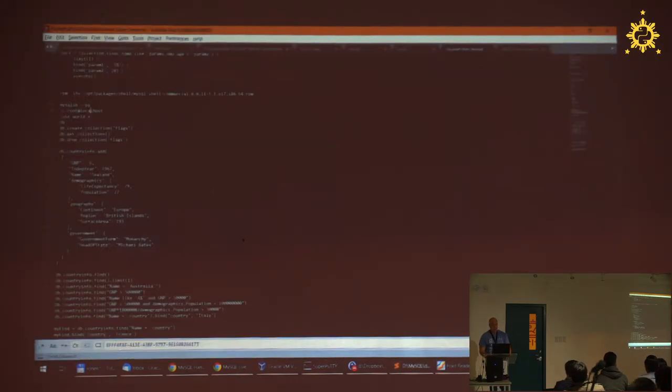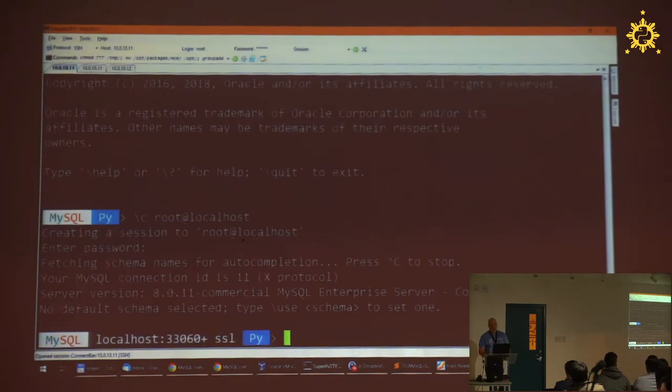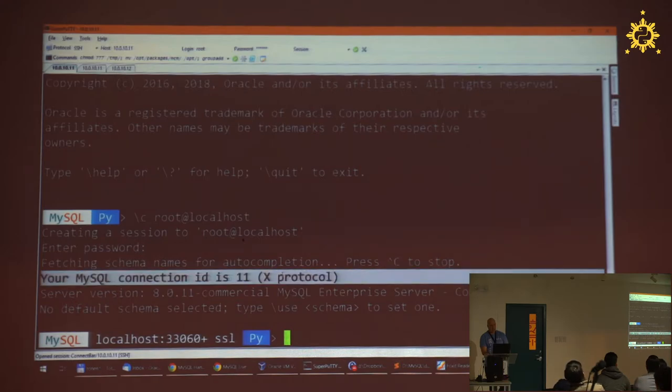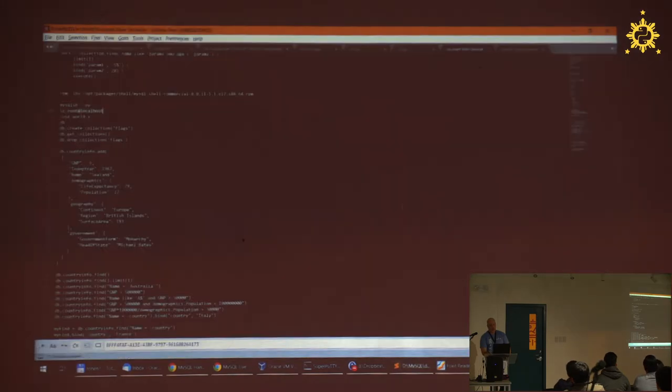That means that we now speak JSON to the shell. We are now connecting to a local host. We are now connected, and you can see here that because we haven't specified anything, we are connected to the X protocol. The X protocol is the NoSQL interface. So now we are connected to our server through the NoSQL interface, not through the regular SQL.